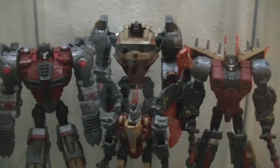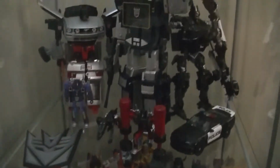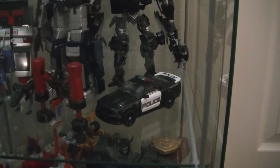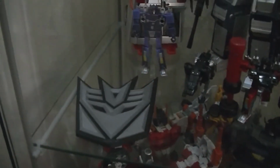Planet X Dinobots that look darn good, and I've got some more of their weapons down here, just showcasing what the weapons look like. Moving down, Masterpiece Soundwave finally gets his moment of glory here in the case, and he is flanked by Alternators Grimlock and Human Alliance Barricade, along with the Deluxe Barricade in Mustang mode. There is a 3D printed Decepticon symbol made by moi, and a very nice IDW Rodimus coin.